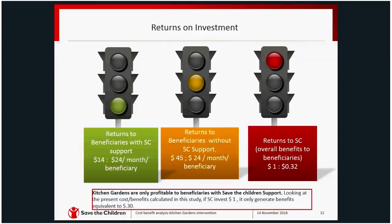In that, we are saying, for example, if Save the Children does not bear all those training costs, follow-up costs and input costs, and the beneficiaries have to bear them, what will be the total cost of this intervention, and what will be the benefit? And the final slide, the red one: we calculate in terms of social returns. If Save the Children has invested $1 in this kitchen gardening intervention, what was the total worth of social benefit generated by this intervention?